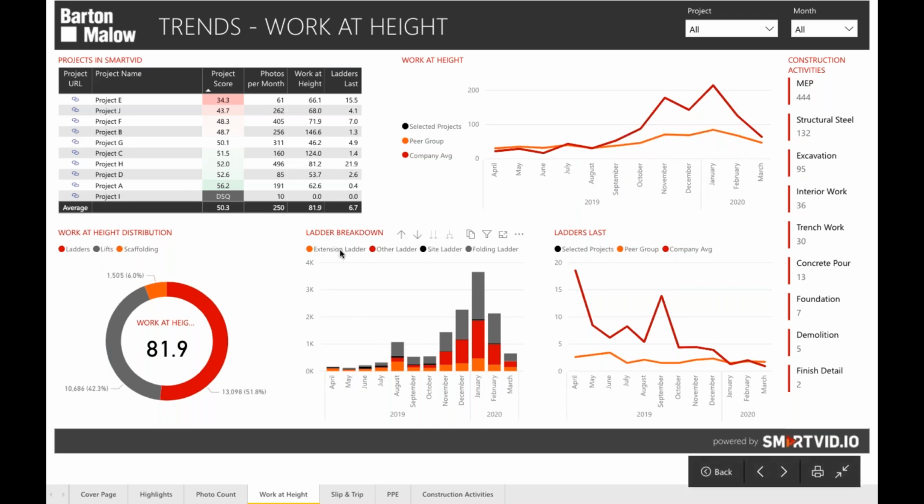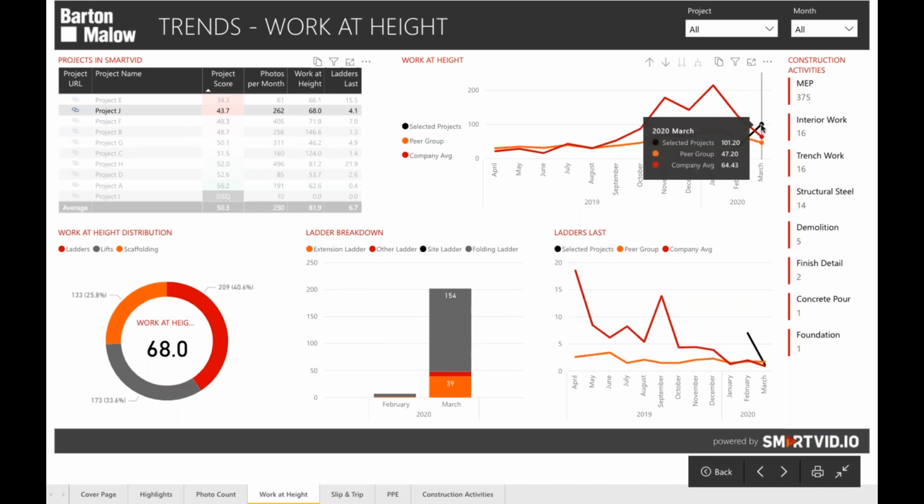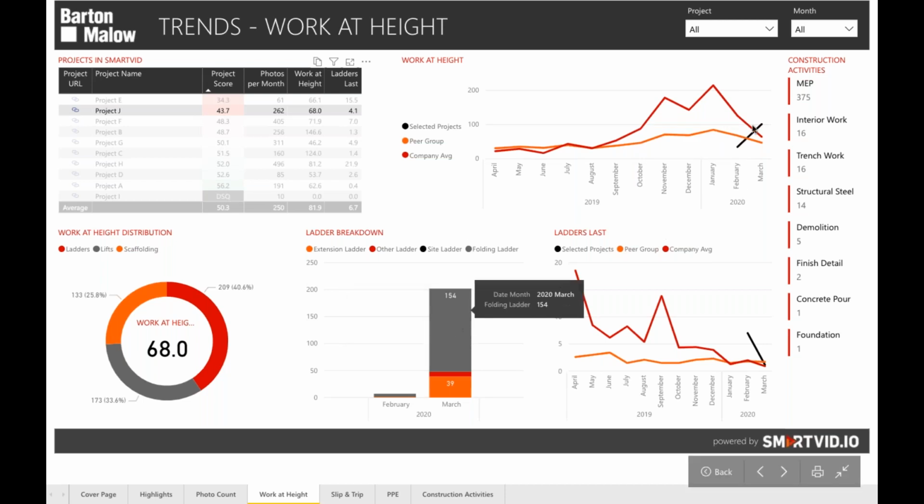Another, I think, really interesting set of data is what kinds of ladders are being used. So if Vinny is seeing site ladders on your jobs, you can actually pick those out and focus in on those. If we go to Project J, for example, I'll click on that. It's going to refresh, and you're going to see that Project J's work at height has actually been spiking up recently, as well as its use of folding ladders, which kind of makes sense because if you look, there's a ton of MEP work going on. So there must be a bunch of stuff going on above, overhead.